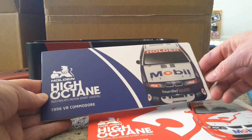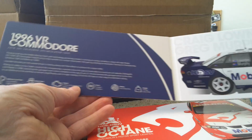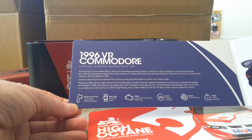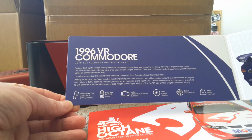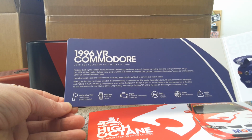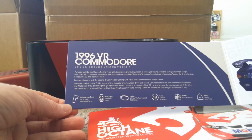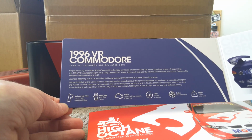So here we have the 1996. And it has 450 kilowatt power. So this engine is actually a lot larger. And it gives out more power. The weight of the car has increased. Probably from the first one. The weight's probably increased about 200 to 300 kilograms.